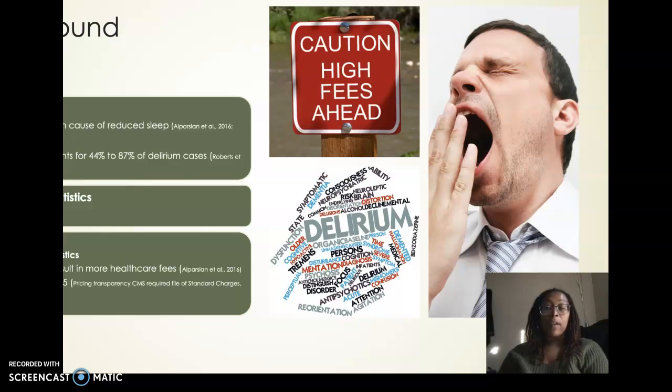Hospital Corporation of America is a large healthcare system here in Virginia. The organization's largest hospital in Virginia is Chippenham Hospital. Prolonged hospital stays due to a patient developing delirium, sleep disorder, or other health problems result in higher healthcare fees. Chippenham Hospital, like I said, is a HCA hospital in Virginia, charges $4,725 per ICU day.